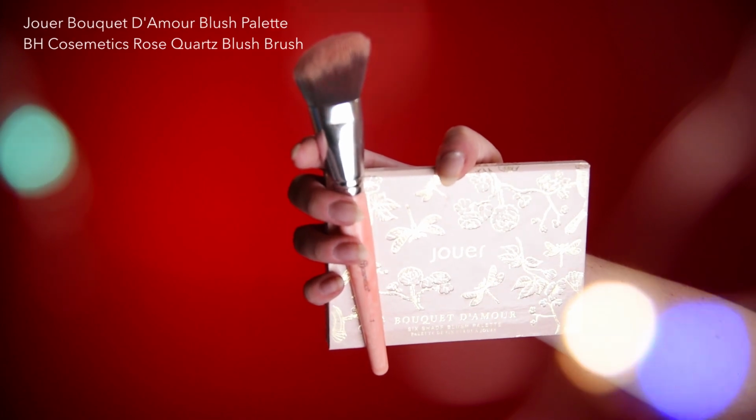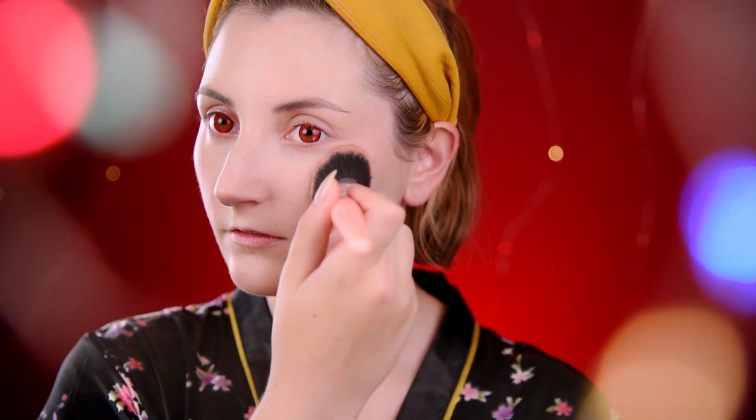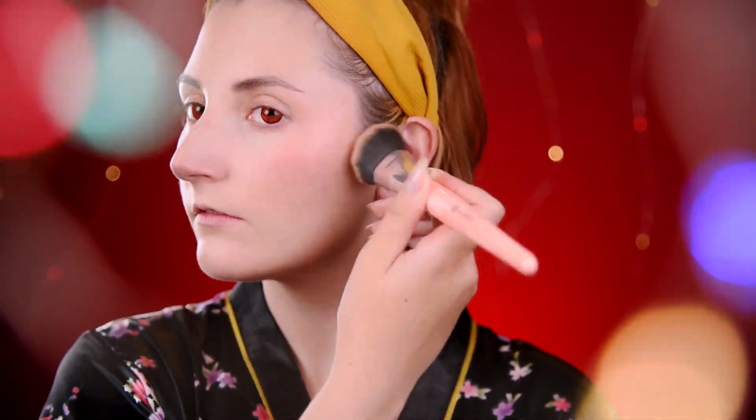Alright, let's color up these cheeks. Tifa's not wearing much blush, so I went with a warm tone pink that would match the rest of her makeup. I placed it high on the cheekbone and a bit under the eye for a cutesy Japanese touch, just like her outfit. Use a light hand to keep it subtle and make sure it's blended nicely.